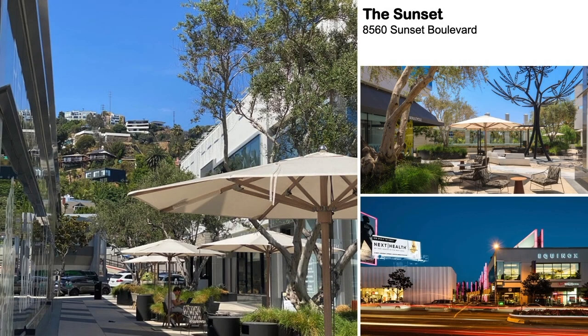Another space that you may be familiar with at the Sunset Millennium area, the Sunset Project at 8560, they have sort of a V-shaped open promenade, paseo type of space. The managing company, Kilroy Realty, has invested huge amounts of dollars into this space to make it a very effective and welcoming public space along the Sunset Strip.